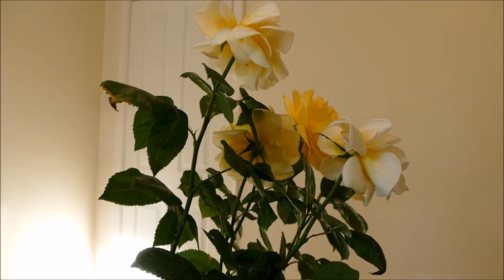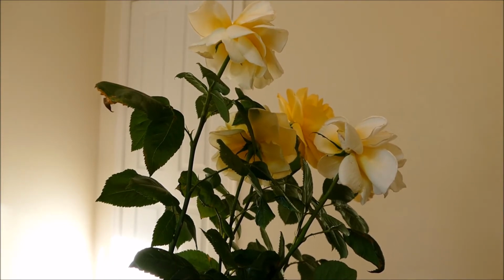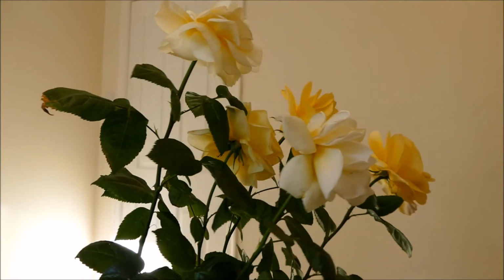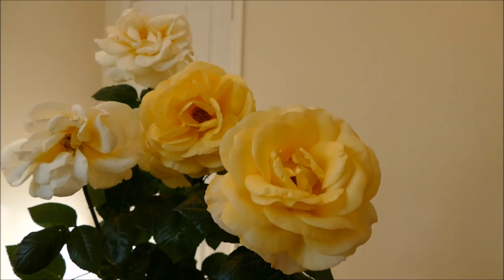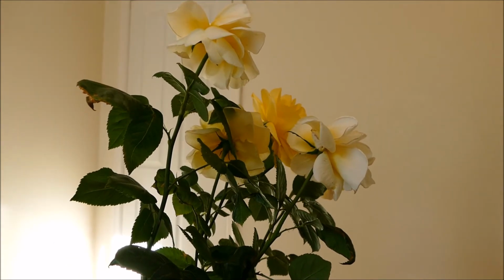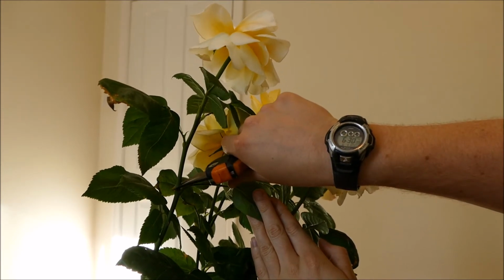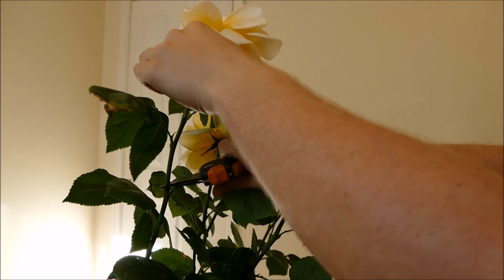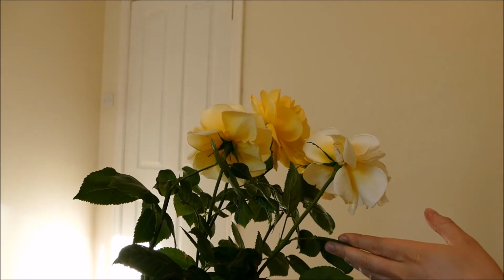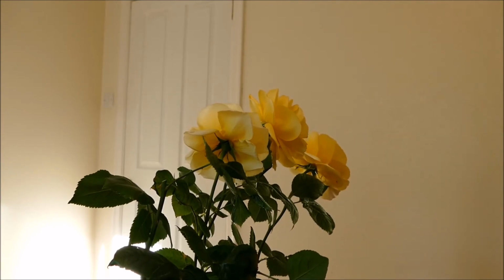I've just rotated it now so you can see it much better. The reason why it's all growing in one direction is because it's on the balcony where I have it. All the sun's coming from this side, and that's why all the leaves and the flowers are facing that way. And then this is kind of like the back side, so that's why it's a lot easier to see. So I'm going to cut down. I'm going to go 2 or 3 leaves down, and then cut it just above a leaf to encourage a new bloom to come. I can throw that out, and then the same with this one. 2 or 3 leaves down and then cut it out.